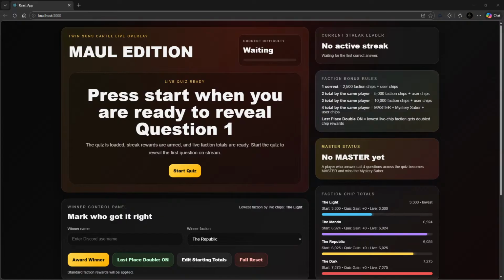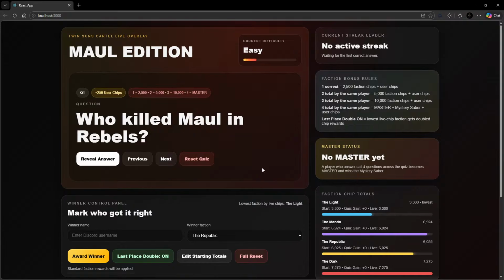Alright, so question 1. Who killed Maul in Rebels? Alright. Who killed Maul in Rebels?